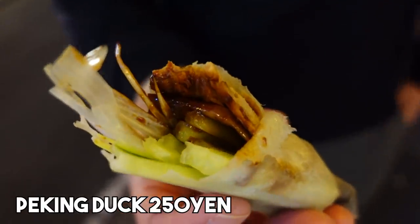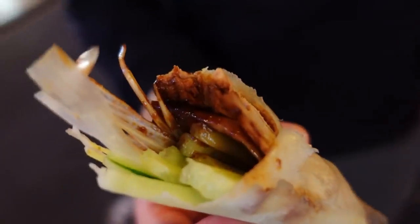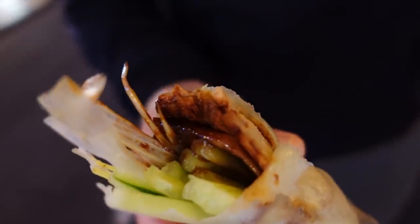The crunchiness of the cucumbers, there's leeks, that sweet black bean sauce blends so well with the oiliness of the skin of the Peking duck. There's also some duck meat inside here as well. So you get the skin, you got the duck meat, crispy cucumber, leeks, sweet black bean sauce, and that wrapper, like a crepe-thin wrapper.